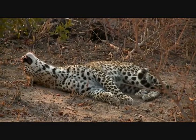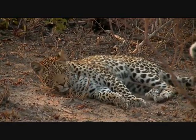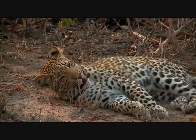So he won't go very far from here, kids, because he is waiting for his mum, basically, who's gone off, and normally she'll come back and she'll make a kill and call him and come back and take him to the kill so that he can eat. But he's almost old enough to do that on his own.